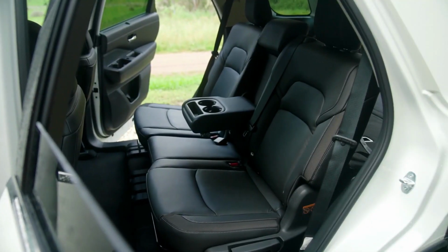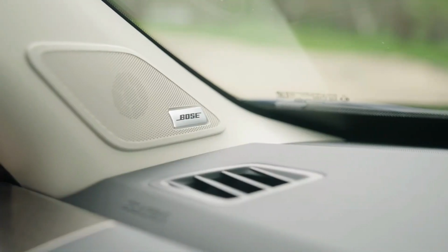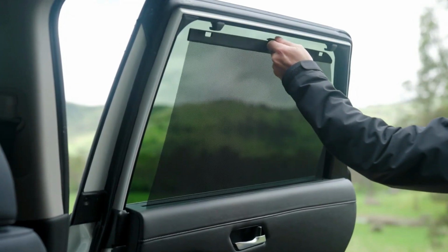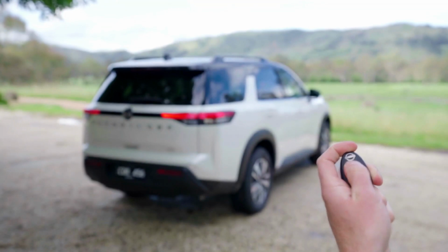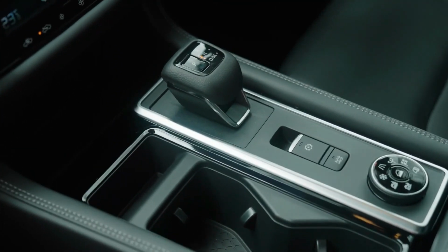convenience. But even with that, you get some other enticements, including heated rear seats, a 13-speaker Bose audio unit, and rear window sunshades. You'll also benefit from the other features like remote start, which is perfect for the Aussie summer, given that it kicks over the aircon system, as well as a large wireless charging pad.